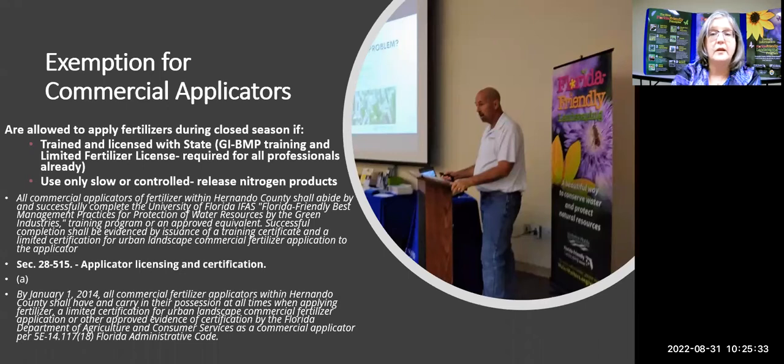You may say, but my neighbor's company comes out and puts something down all year long. There is an exemption for commercial applicators. They are allowed to apply fertilizers during that blackout period if they are trained and licensed with state green industry best management practices training, that they have a limited fertilizer license.